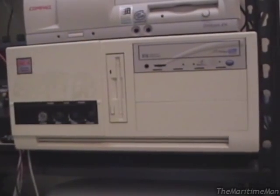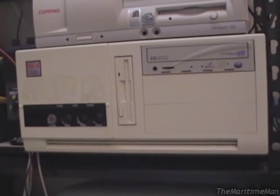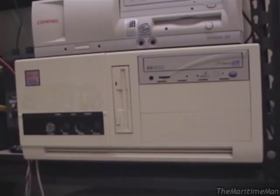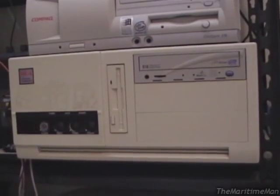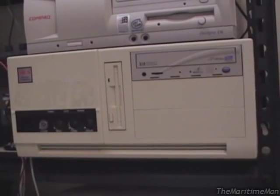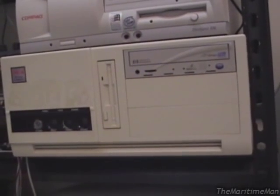So, I'll recap on the hardware specs of this computer. This computer has an AMD Am5x86 processor running at 133 MHz. It goes down to apparently 20 MHz when the turbo's turned off. It has 64 megabytes of EDO RAM, and it has a 1.2 gigabyte IDE hard drive.